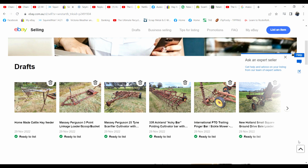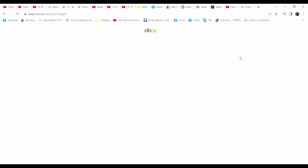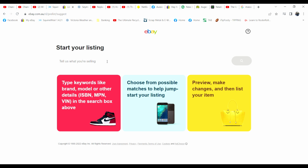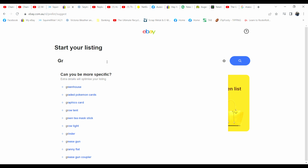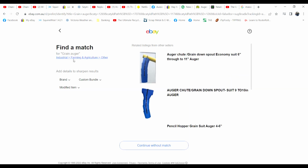So if we want to do a listing, we'll go to list an item up here, and I'm going to, what am I up to? I'm going to list a grain auger. Sometimes it's difficult to get eBay to suggest the right listing categories, but we'll try grain auger and see how we go. And we'll click search. It suggested industrial farming and agriculture other. That's probably okay, but I think there's a better category somewhere.